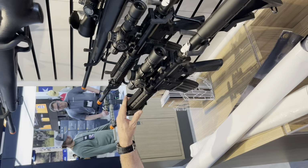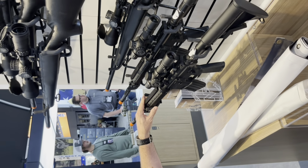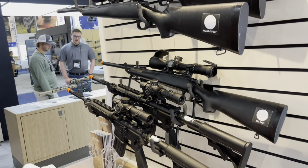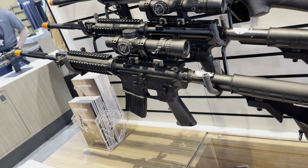You sell more of the mill or the MOA? It's actually about 50-50 right now. Really? On this particular one, yeah. Oh, that's so interesting, because I know some people are dead set on MOA, and then a lot of people are like, why would you do MOA when a lot of the world's using mils? It's just a unit of measure, so it's personal preference.